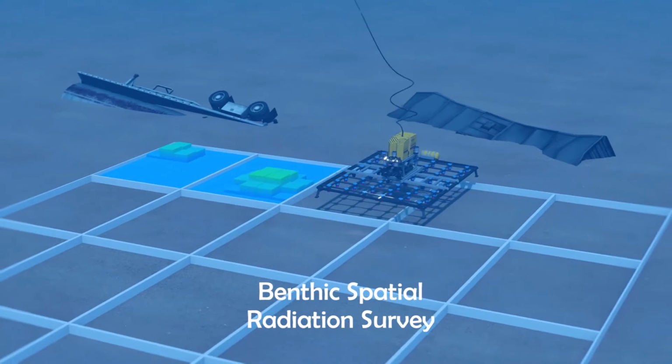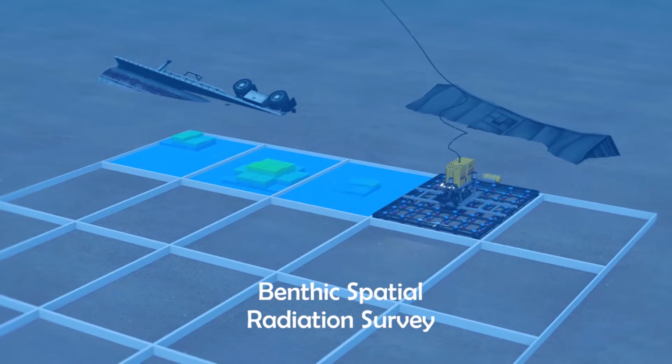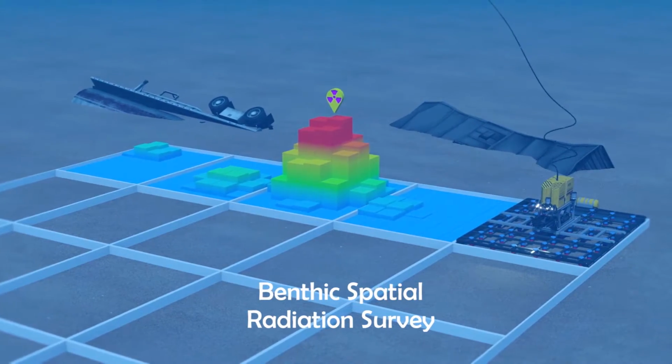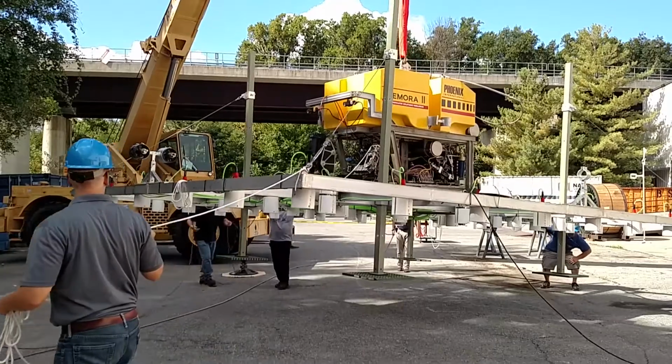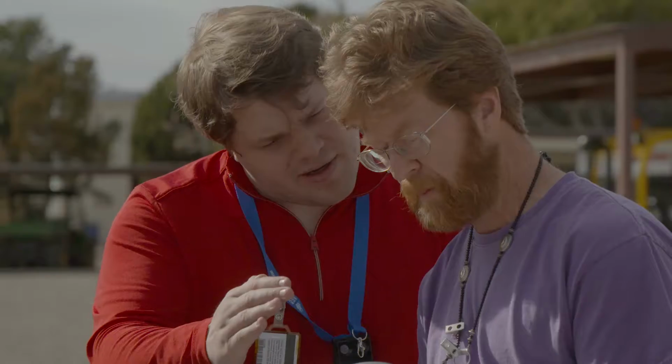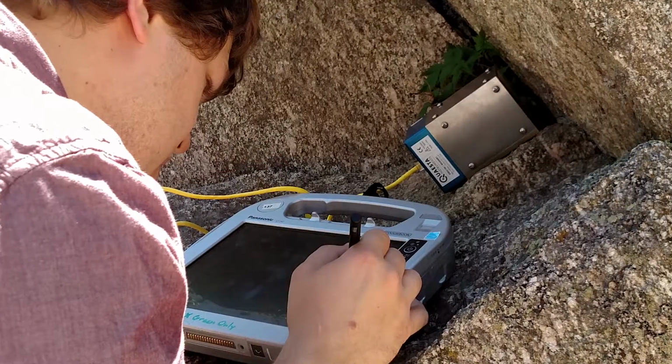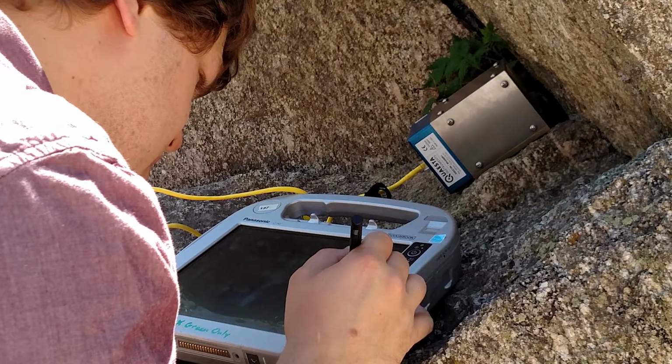We also have demonstrated effectiveness underwater. Our submersibles can survey radioactive materials to depths of 7,000 meters. At that depth, we can survey 99% of the ocean floor. Lighthouse detectors are also a new tool for basic science, such as geological surveys of naturally occurring radioactive rocks.